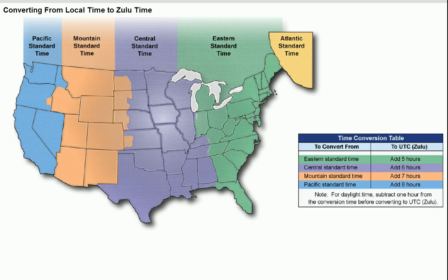To convert from local time to Zulu time in the United States, you add hours. To convert to local time from Zulu time, subtract hours, as shown in the figure and conversion table. Move your pointer over the major cities shown on the map to see local, 24-hour, and Zulu times.